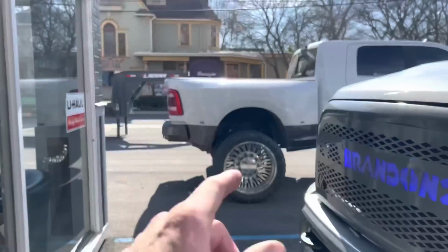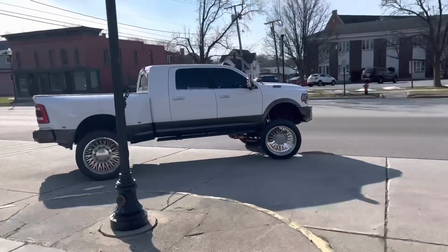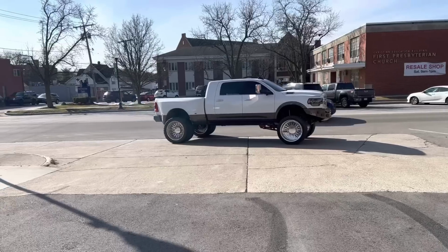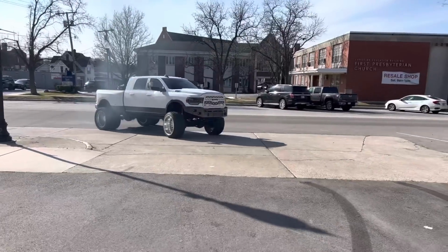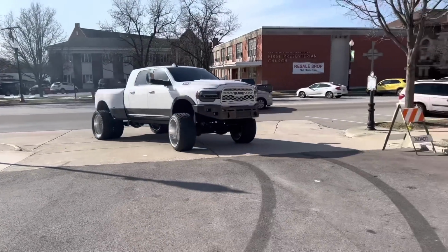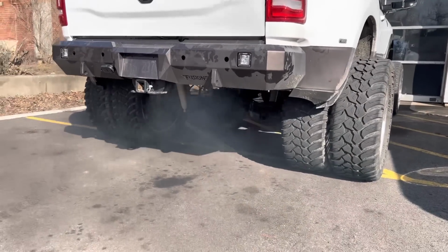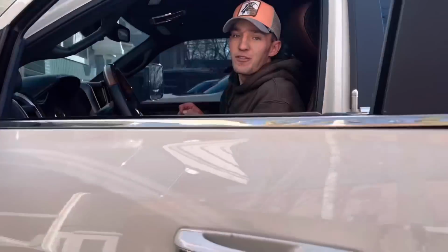We have gotten it off the trailer. It's slow. It's slow. It's fucking slow. It's got the front drive shaft back in it.